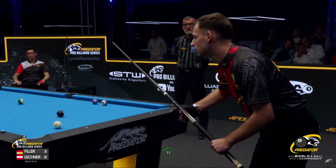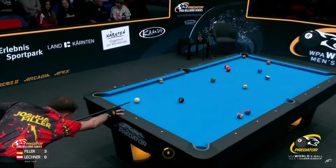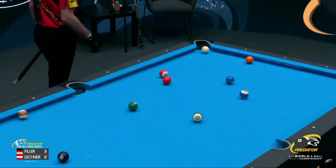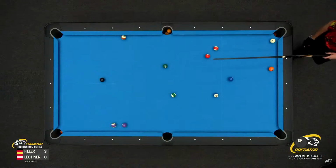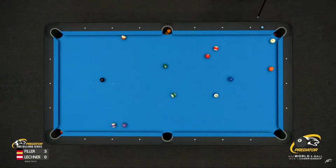Of course, he's starting with the 7 ball. Looks like he's planning to leave the 6 ball so he can open up the 4. Yeah, probably. I think the only chance is with the 6 ball. Yeah, I don't know about the 3 ball if it passes the 11. I think it does. Yeah. The 3 ball looks like it passes the 11 pretty easily.